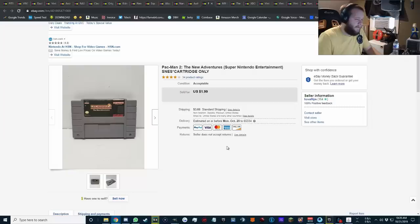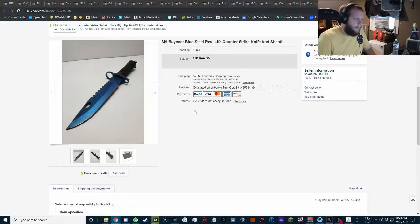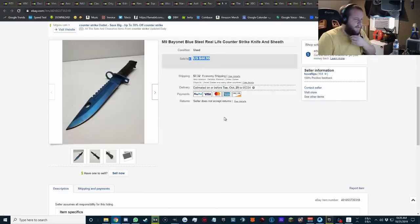That's why I only put it for $2 plus shipping, and it sold. My last M9 bayonet. I think I'm out of all my M9 bayonets now. I have a whole bunch of butterfly and karambits left that I need to do something with. I need to get them listed. Those aren't worth near as much though. The M9 bayonets are worth quite a bit. As you can see, $44.95 plus shipping.